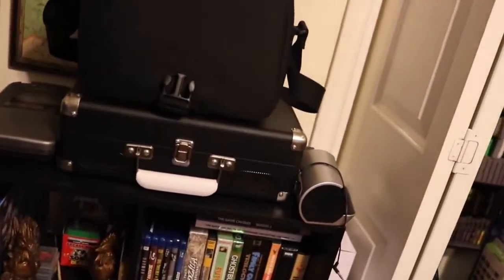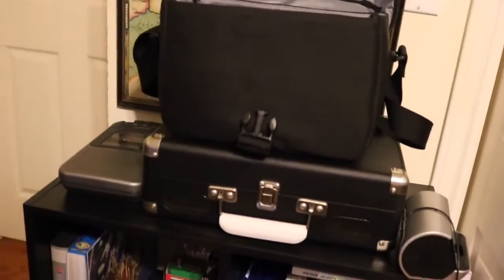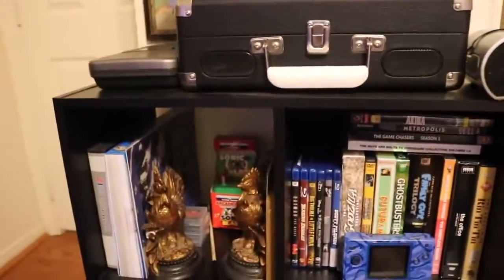This is a camera bag that I keep my camera in. That's one of those horrible Crosley Cruiser record players. I found it at a garage sale somewhere and just put it there. I have a real record player in the other room. I have a little tape deck that I found in my grandmother's house while I was having her cleaned out. Next to this, we have my DVDs and my Blu-rays.